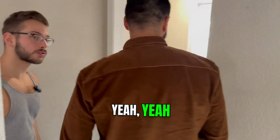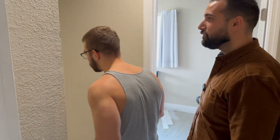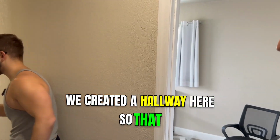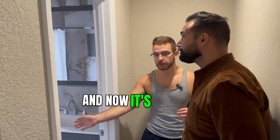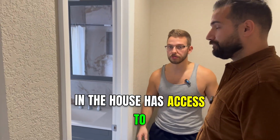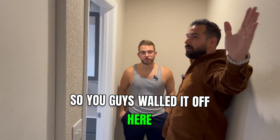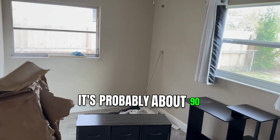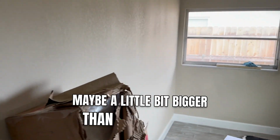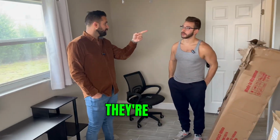There's another room here. The place is like a maze. This was the master bedroom. We created a hallway here, and this bathroom that was the master suite is now a public bathroom that everybody in the house has access to. So now we can make it the 7.2 that we wanted. You guys walled it off here, and behind here is another bedroom. It's probably about 90 square feet, maybe a little bigger. They're very narrow. Are those queen beds? They're full. These are all full.